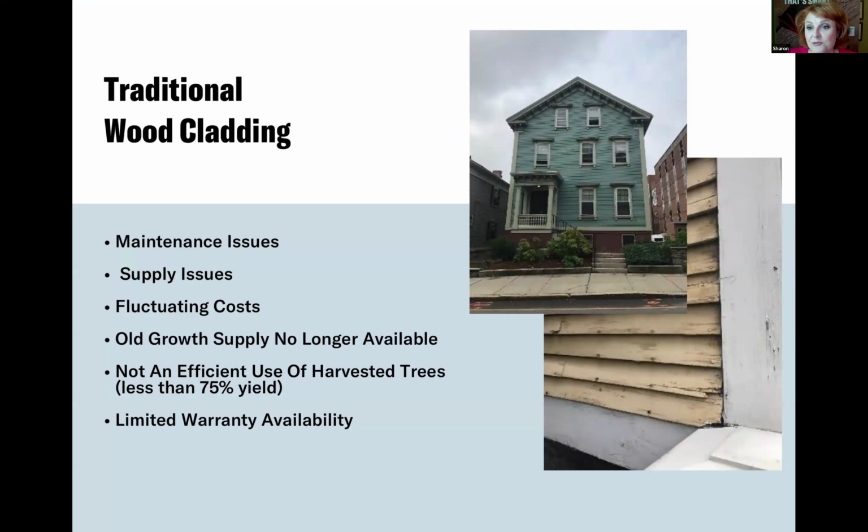Hands down, wood cladding is beautiful, but unfortunately there are the things that go along with wood siding, the maintenance issues, right? There is no hard, old growth wood available anymore. In fact, sometimes people are even getting cypress off the bottom of riverbanks trying to get old growth wood.